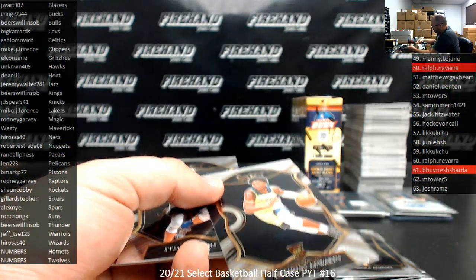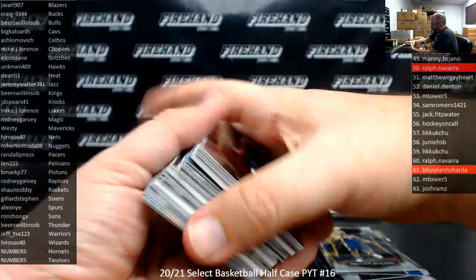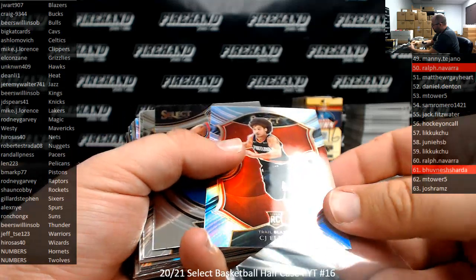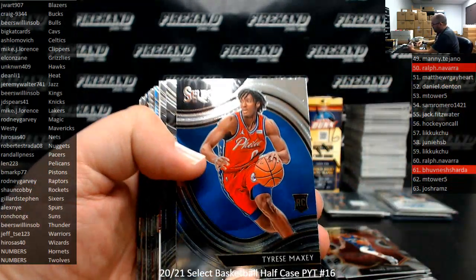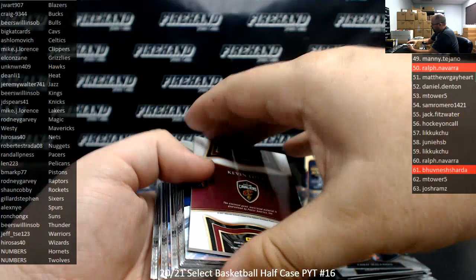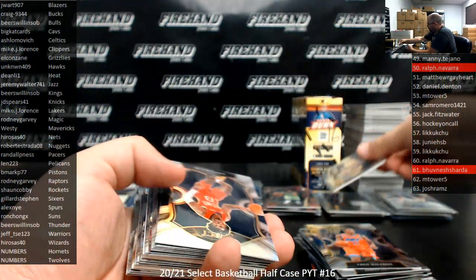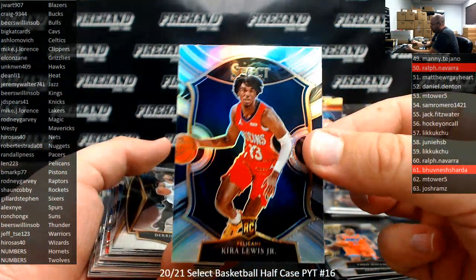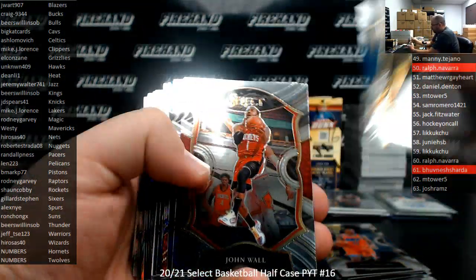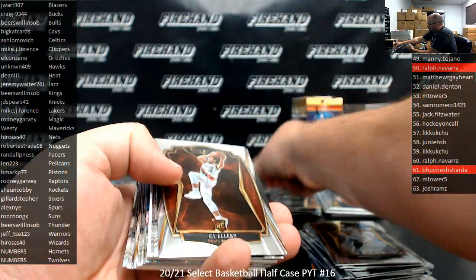There's an Anthony Edwards concourse rookie. And we'll do a draw in here at the end of the box. Chris Paul, red, white, and blue. Silver rookie CJ Elleby, Blazers. Tyrese Maxey, courtside rookie, Sixers. Kevin Love, select swatches, Cavaliers, going to Big Cat. Kira Lewis Jr., silver, Pelicans to Len. Red, white, and blue rookie, Obi Toppin, Knicks. Going to J.D. Spears, 41.